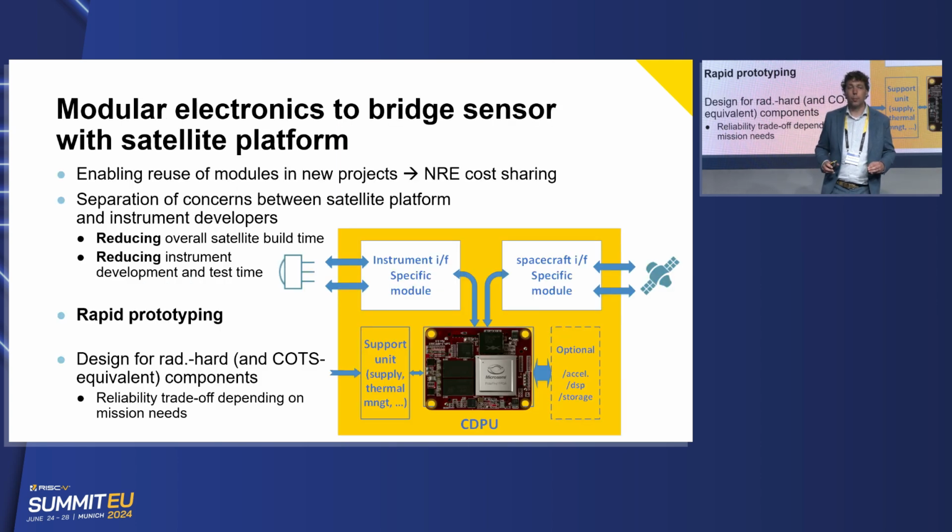So after long discussions with the industry, with the instrument developers, with platform developers, we proposed a solution of having a modular electronics approach for new projects, so that with the modular approach you can share your costs and have a more cost-efficient solution. The modularity also reduces the overall build time of a satellite, because we can now isolate the instrument development from the platform development, and at the last stage merge them together.